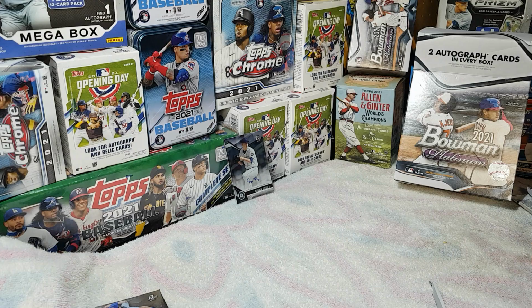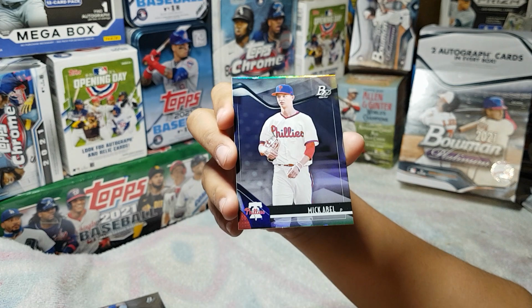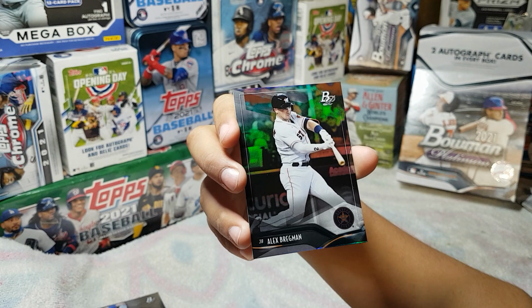Dear goodness gracious. All right, let's start out with Chris L., Boston Red Sox. Jake Kelly, White Sox. They're no longer in the playoffs either. Mick Bell, Philadelphia Phillies. Whoa. And we have an insert card. It is a rookie, guys. It's can read that. Win rookies. Casey Mize, rookie. And we have Alex Bregman.